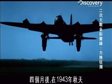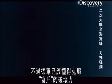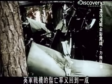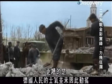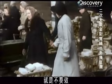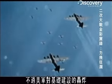Four months later, in the autumn of 1943, Harris followed Hamburg with a series of attacks on Berlin. But by now, the Germans were learning to overcome the effect of Window, and by spring 1944, British losses were back at nearly 1 plane in 10. Worse, there was no sign German civilian morale was cracking. Harris's carpet bombing campaign was just not working. But neither was the American alternative of targeting infrastructure.